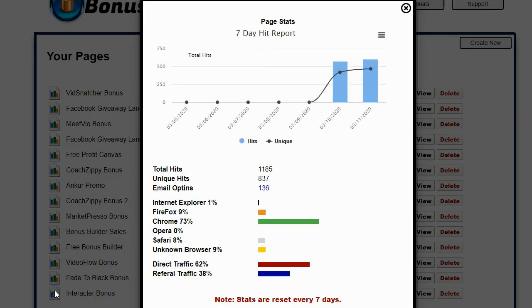Now what I want to do is show you the results that I've gotten so far after just over 24 hours. I'm going to go ahead and click on the stats so you can see exactly what they are. And you can see I've gotten 136 new emails to my list. So I'm building up my email list as I'm running this campaign. I've actually added 136 new people to my email list in just over 24 hours.